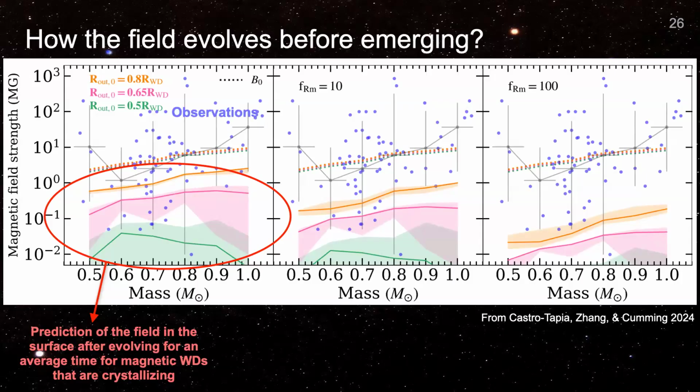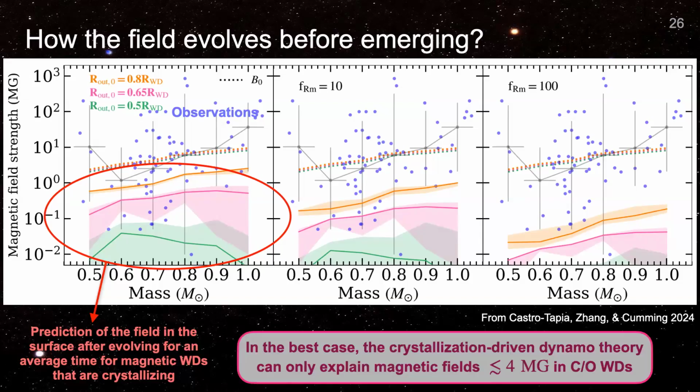Those blue points are magnetized white dwarfs that are expected to be crystallizing, so they are the white dwarfs that we should be comparing with. And our conclusion is, in the best case, the crystallization-driven dynamo theory can only explain magnetic fields that are a few megagauss in carbon-oxygen white dwarfs, at least. So this theory cannot explain the whole range of magnetic white dwarfs, even when they have started crystallizing.